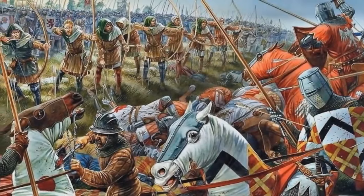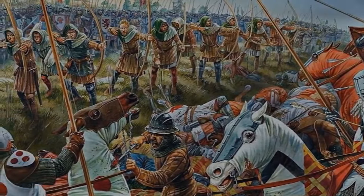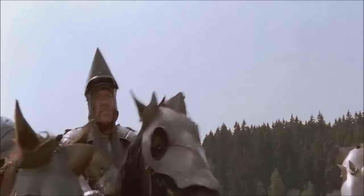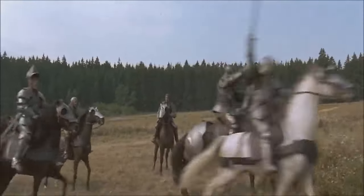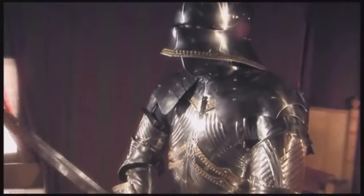To preempt the question about the 100 Years' War where English archers made their mark, it's worth noting that heavily armored cavalry made up only about 2% of the French forces. In conclusion, a knight in high-quality plate armor generally had little to fear from arrows. However, there was always a small chance of being hit in weak spots that armor couldn't cover.